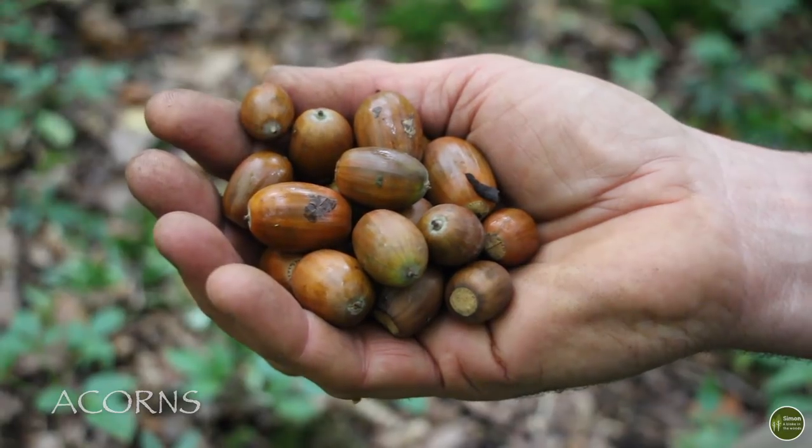Now, acorns aren't edible as they are. They're just too full of tannin, way too bitter. And the problem we have here is that there's no running water in this woodland, or no natural water source at all, apart from the small artificial pond which you saw me filling up from before. So I wouldn't be able to leach those tannins out of the acorns being in this woodland.